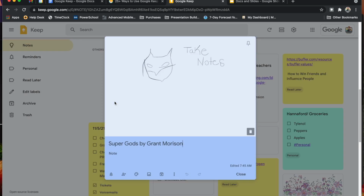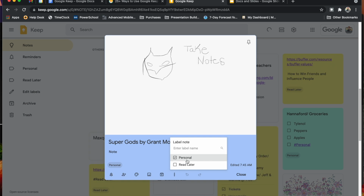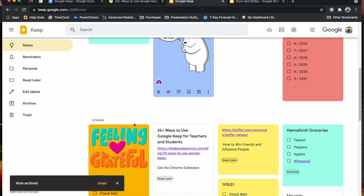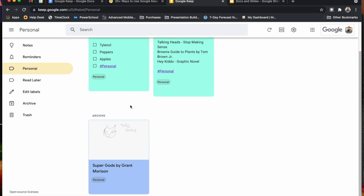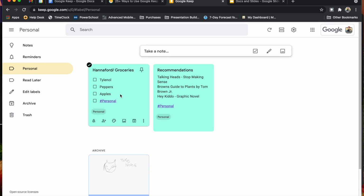To keep your notes organized, you can use labels. Labels show at the bottom of your notes. The labels work like folders too. If you archive a note to remove it from the main page, you can still find it by visiting that label over to the left.